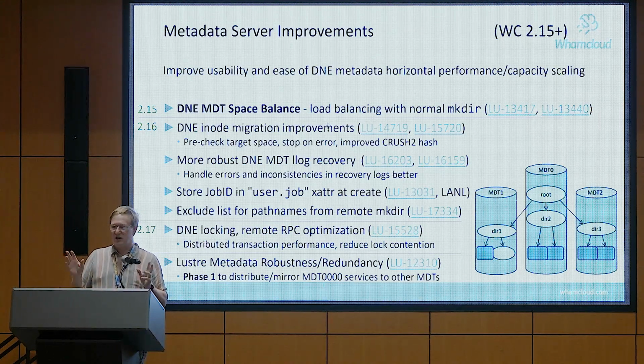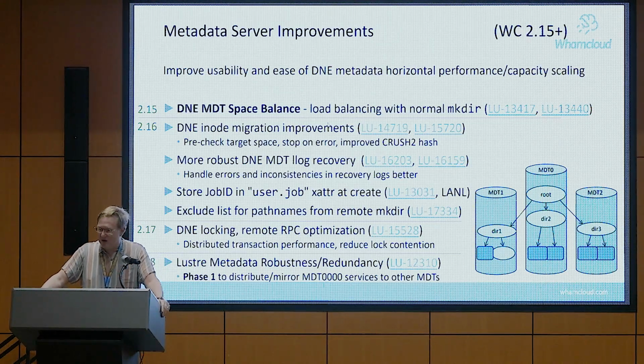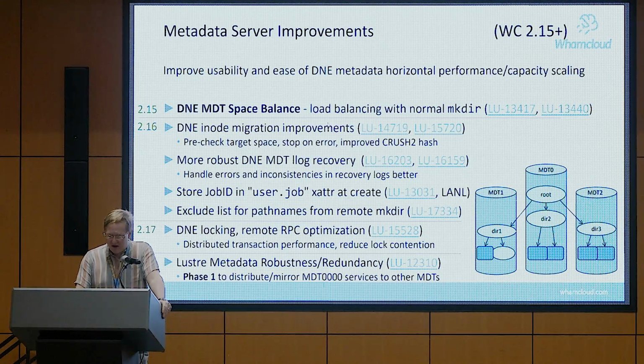Remote directory creation is about 10 times slower than local directory creation, just because of distributed transaction overhead. But like I was saying, lots of sites are using 40 MDTs or more, and they're able to get their 1,000 node jobs pounding on all 40. I wasn't allowed to share a graph that I was sent, but the numbers are, this system was doing 1 million creates, 1 million stats, and 1 million closes per second across their MDT farm. And it just chugged along. It's nice to see further optimizations there in terms of performance and robustness.